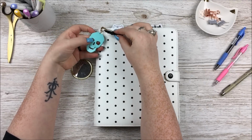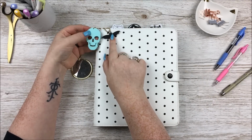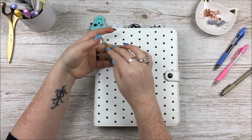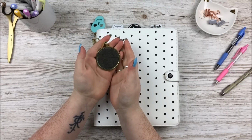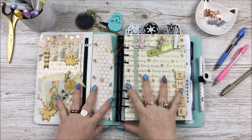Just quickly to show you the charms on here, I have a little bat and a little skull because I like skulls and bats, and these are from Crafty Charly. And then this one was a gift from my lovely friend Maddie, and this is the Death Star because I like my Star Wars. Right then, time to get into here.